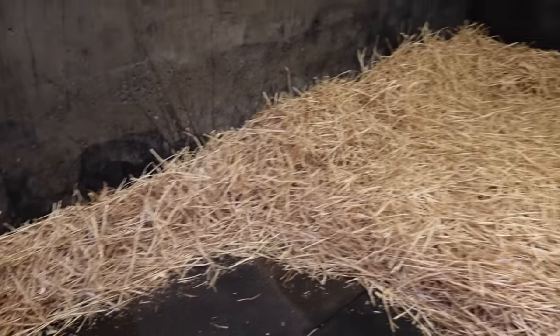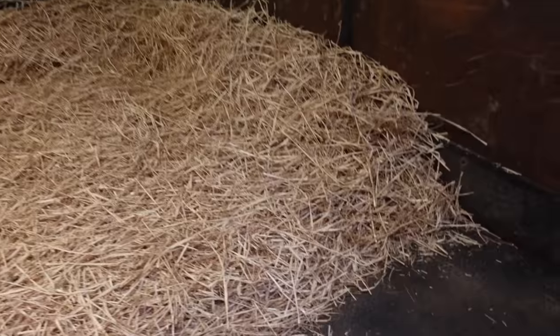A little bit of straw down there just to try and cover up any of the walls. And then we've got the big thick rubber kickboards there.